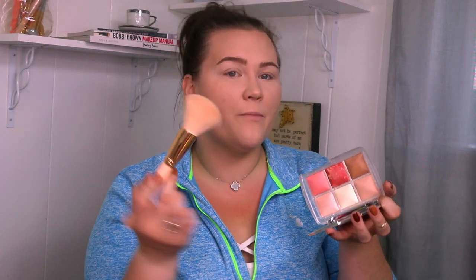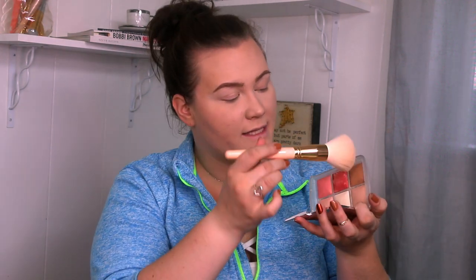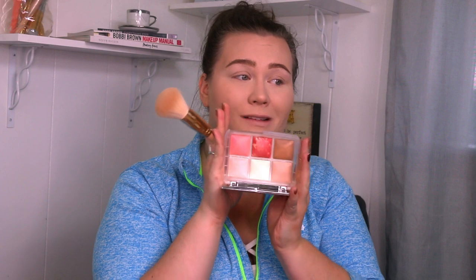But I did grab this brush on purpose because I wanted to emphasize to you guys that if you are using a bigger brush, whether it's bronzer, blush, highlight, what have you, you will want to be very mindful while you're applying because this will dunk into multiple shades because this is a very small sized palette.